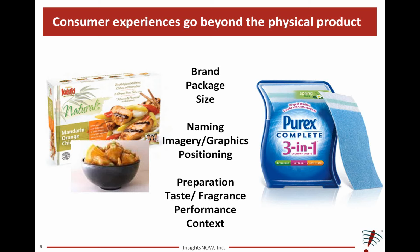But the problem is, as consumers, we just don't experience the products in bits and pieces. All of the elements of the product design interact in very complex ways during our experience and often changing based on the situation we find ourselves in. Let's take an example here. Look at the left side of your screen, Kahiki's new Naturals line. Just looking at this product shot, you as the consumer already have flavor and performance expectations just based on what you see in the photo.